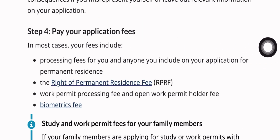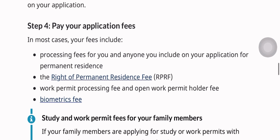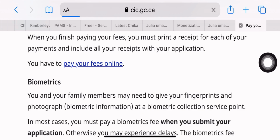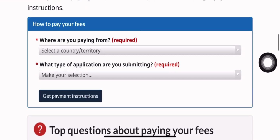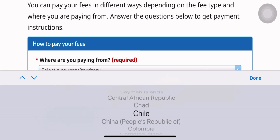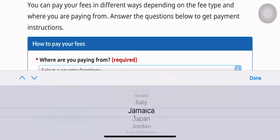Okay, dito sa step 4, pay your application fees. So, eto yung mga babayaran natin sa ating application. Ibaba lang natin ng konti and makikita natin yung you have to pay your fees online. So, click natin yun at mapupunta tayo dito. Where are you paying from? Ganyan. So, piliin natin yung Philippines.